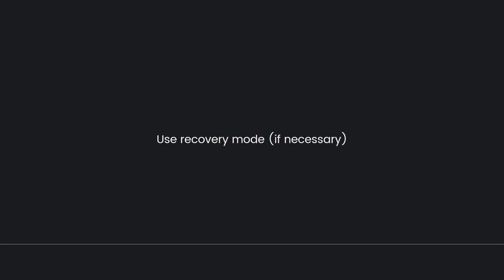First, connect your iPhone to a computer and open iTunes for macOS Mojave or earlier, or Finder. Force restart your iPhone using the steps mentioned in the previous step, but do not release the buttons when the Apple logo appears. Keep holding them until you see the recovery mode screen with the connect to iTunes or computer cable icon.